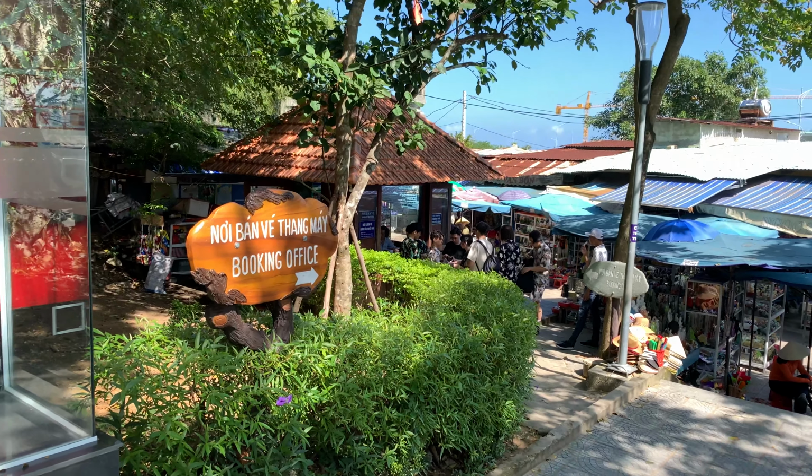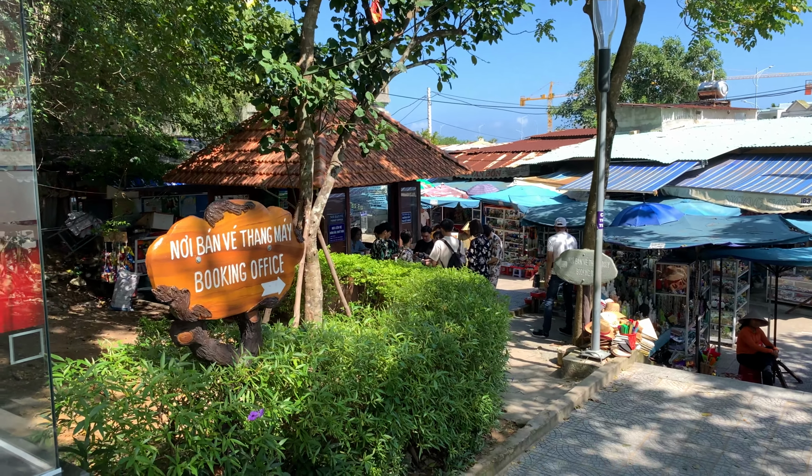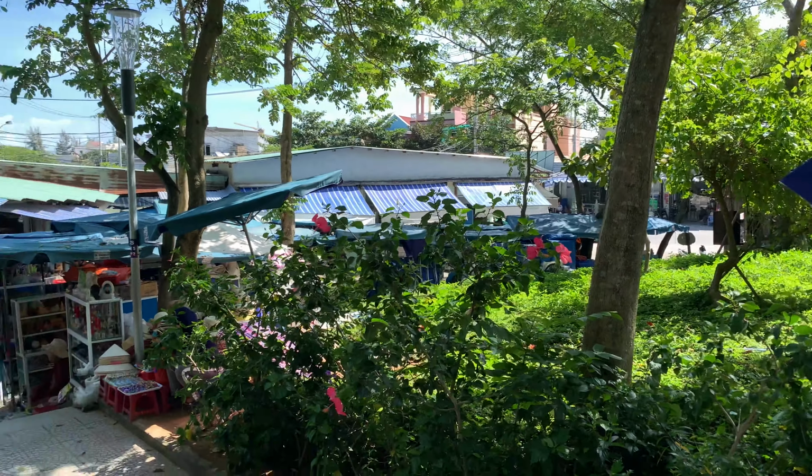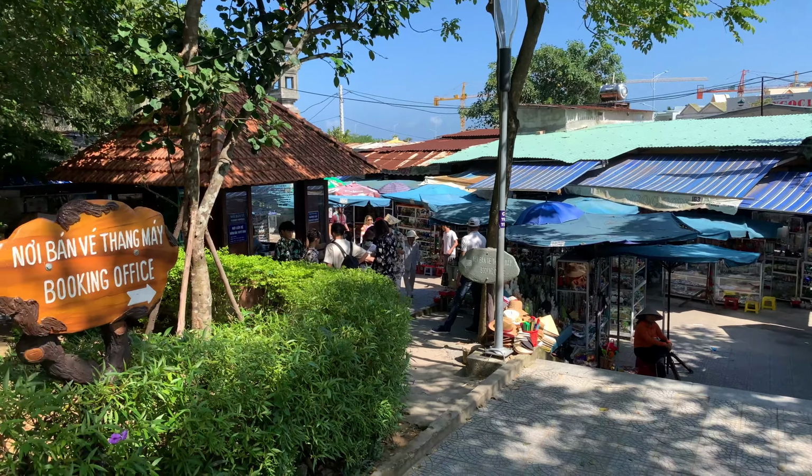I'm here at Marble Mountain, right outside Da Nang. There's an entrance ticket, and if you want to take the steps, you can. It's 100 and some steps. Otherwise, you can take an elevator.